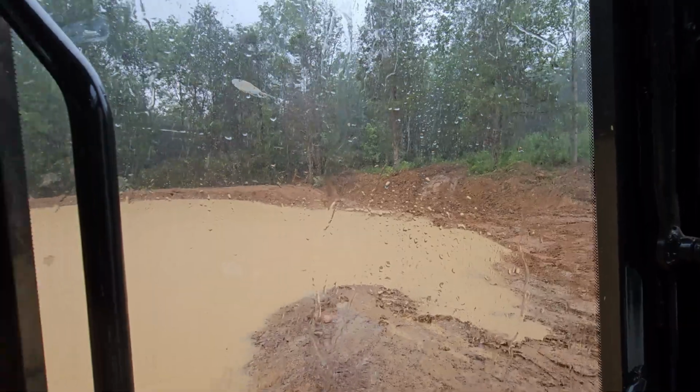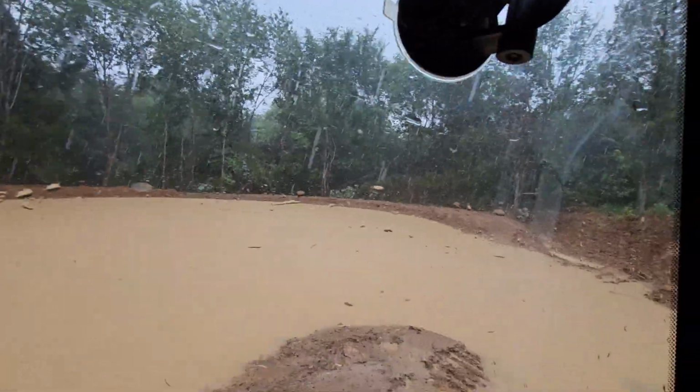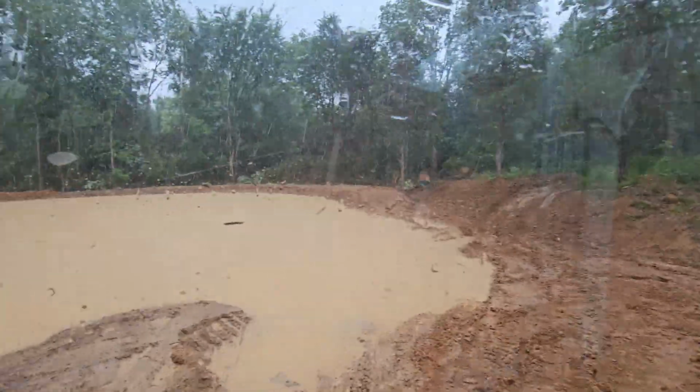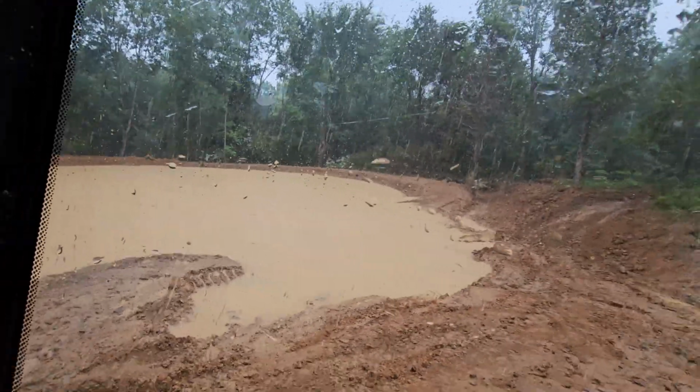Wow, another pop-up shower came out of nowhere. So it might blow over that dam again, depending on how good my cut is there. Darn it. I hope it ain't a long extended shower.